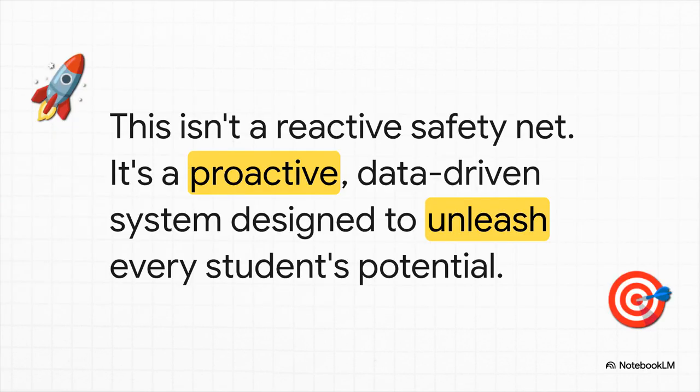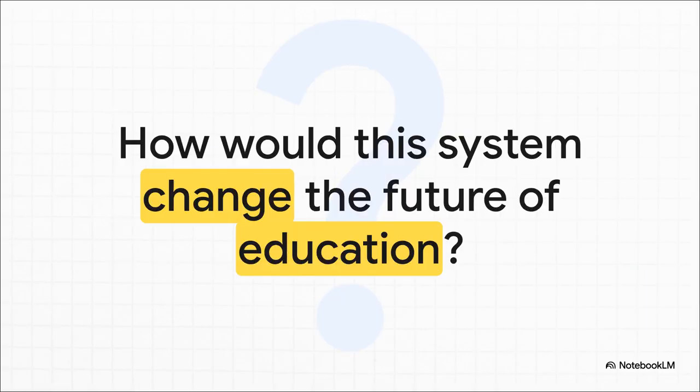So, when you put it all together, what's the big takeaway? This system isn't just a reactive safety net that's there to catch students when they fall. No, it's a proactive, data-driven launch pad, and it's designed from the ground up to find and unleash every single student's potential.